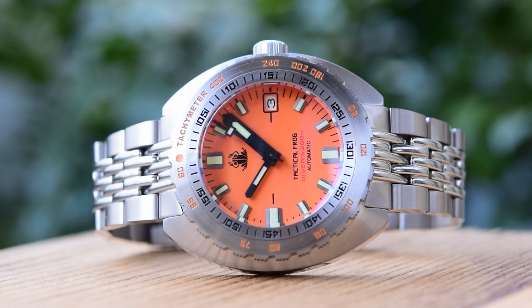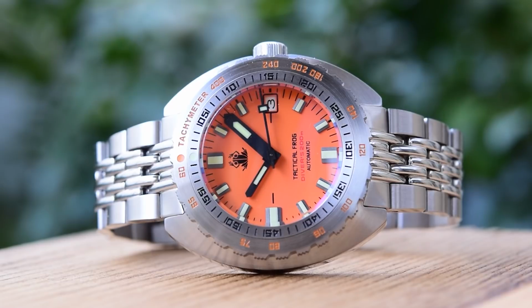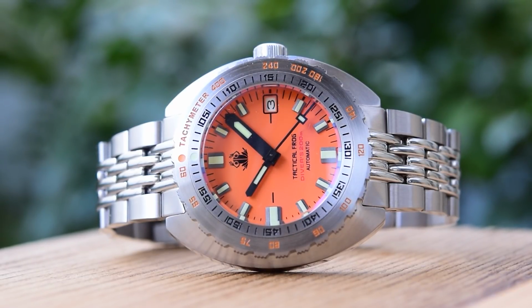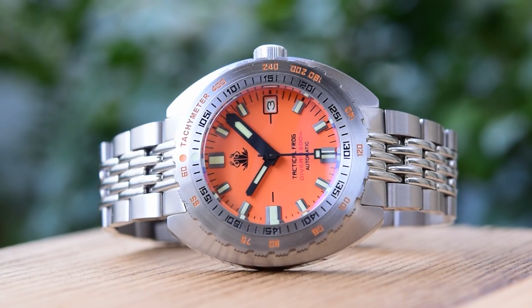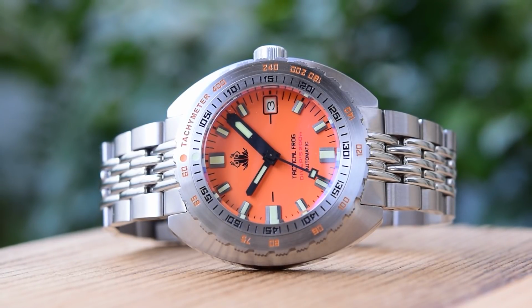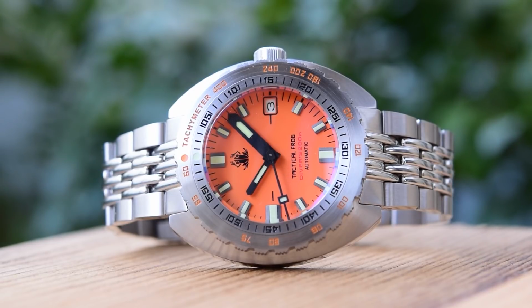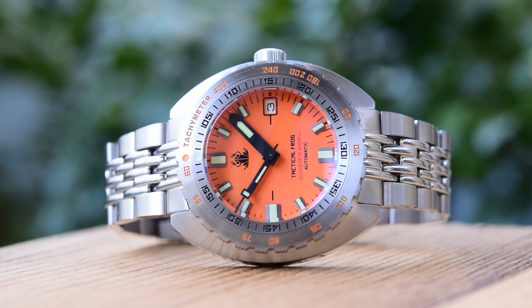So the Tactical Frog then, actually very impressive for $179. Given the movement, given the quality of finish, the nice piece of sapphire, the attention to detail paid on the dial and hands, and the decent bracelet. However, the fail with the bezel is unforgivable, I think. Maybe have a look at one of the Seesterns. They're basically the same from what I can tell, and they don't have that massive failure by putting a tachymetre bezel on a dive watch that you can't actually use at all. That's a bit of a shame.